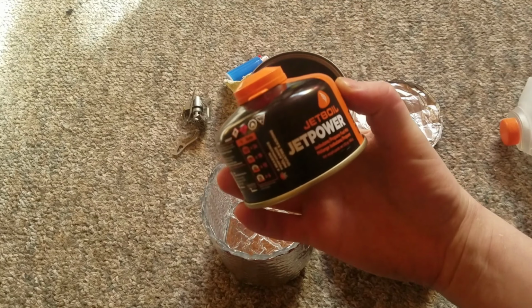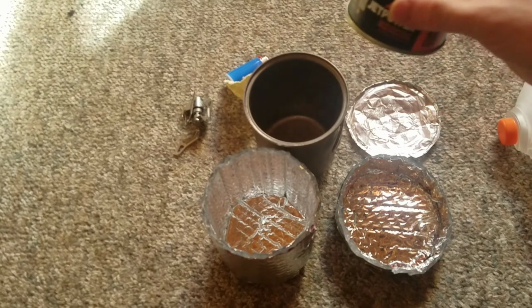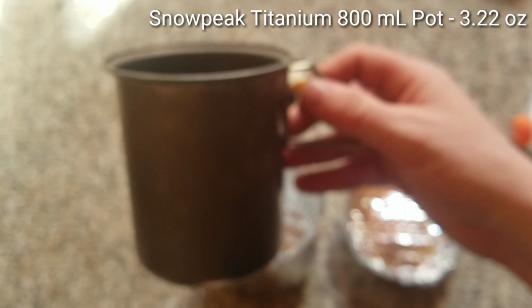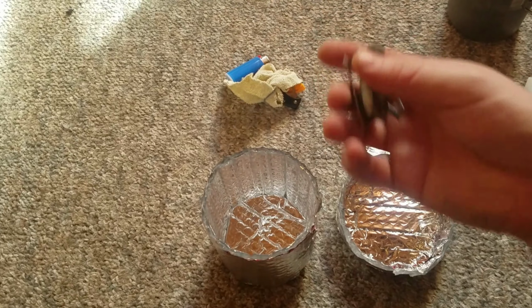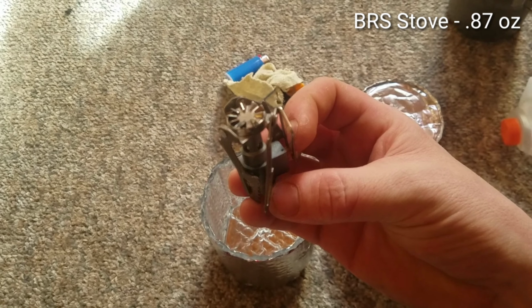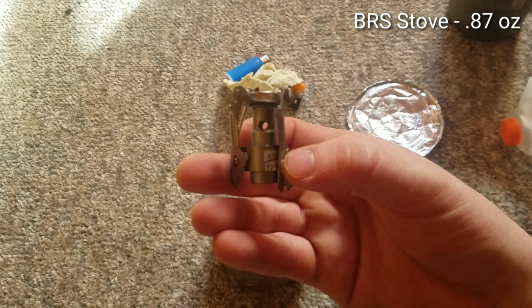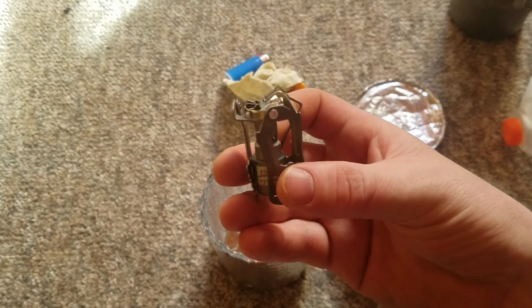And inside I got the fuel canister. I guess this is probably considered consumable, so yeah, not part of my base weight. This is my pot. It's a 0.8 liter Snow Peak titanium. For the stove, I'm using the BRS. I don't know if there's a model number or not, but basically it's the one on Amazon that's like 0.9 ounces. Yeah, I have a backup in case this one fails. I've heard mixed reviews on it, but yeah, we'll see how it goes.